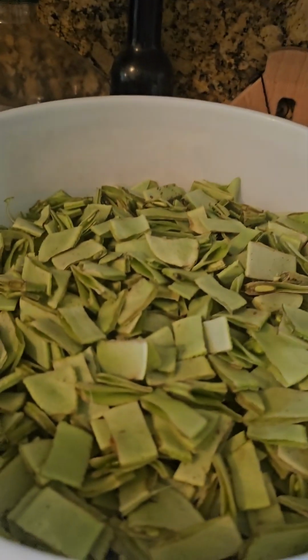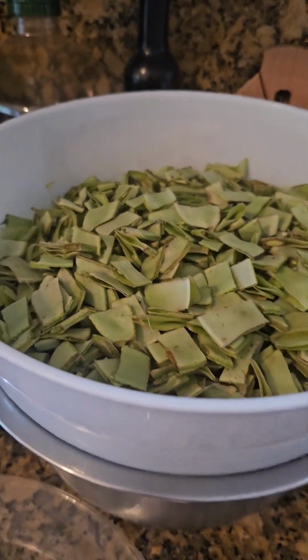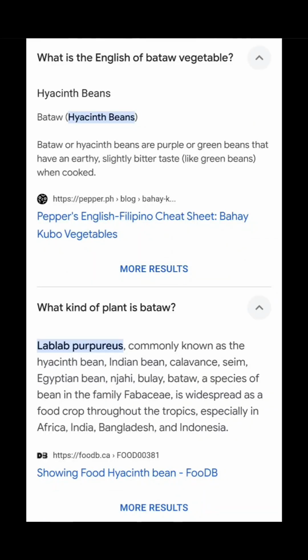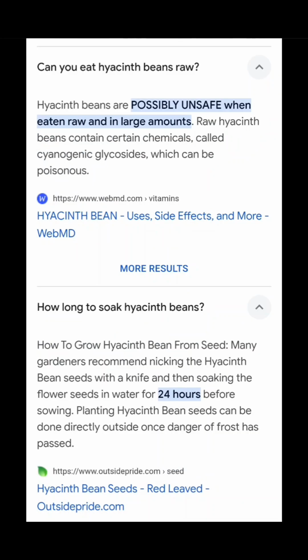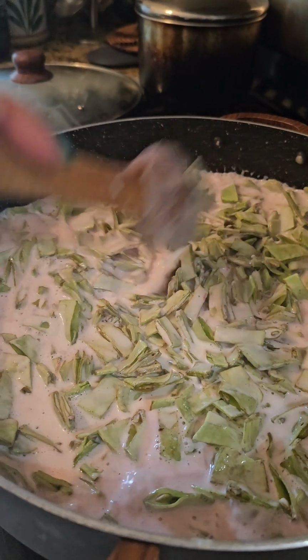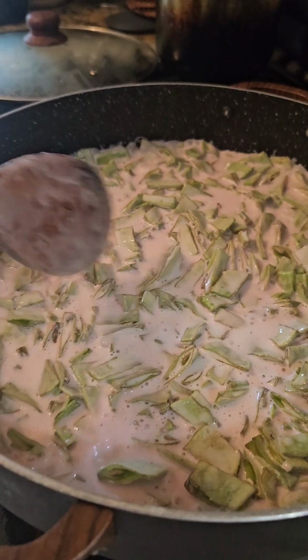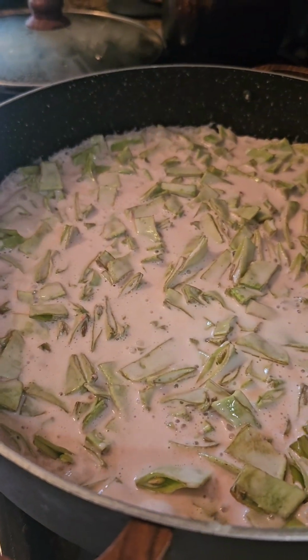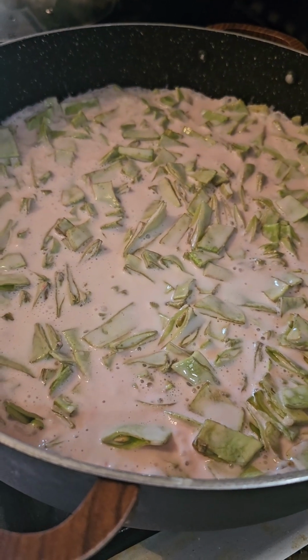20 minutes, and then we're gonna boil this, add this because this one needs to be really cooked, Nay, huh? Because it's kind of hard, so it needs to be really cooked. Alright, so Nanay now put in all the bataw. That's the last ingredient, and she's gonna be cooking the bataw with the coconut milk and the pork and everything in there for how long, Nay? Maybe half an hour, because the bataw or the hyacinth beans needs to be really cooked well. You cannot eat this raw, so it really needs to be cooked well.